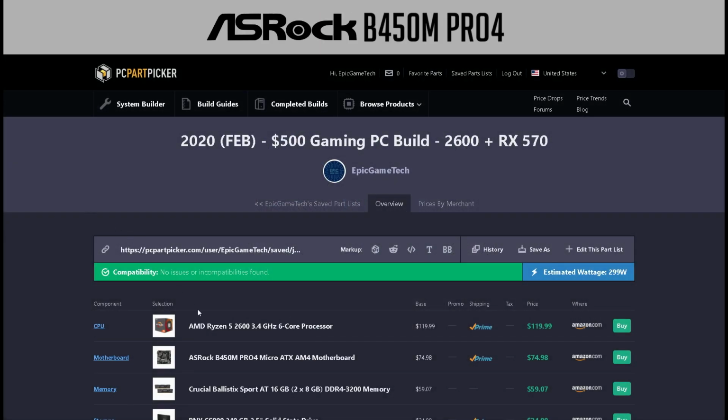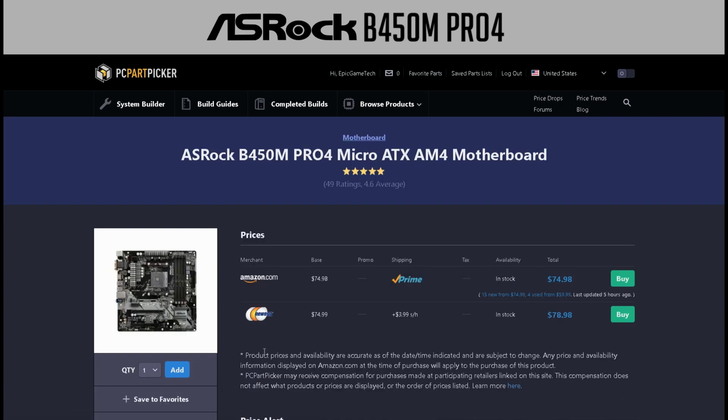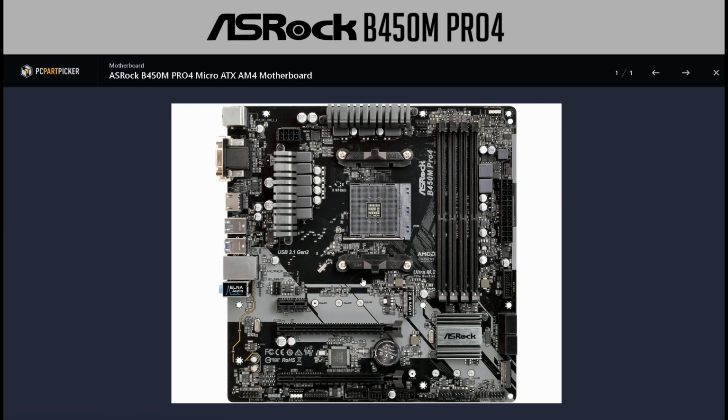As for a motherboard, I picked B450M Pro from ASRock. It's a budget micro ATX board, but make no mistake, it has quite good features, such as 4 RAM slots, which can help you out if your budget is even less than $500. I will get back to this later on. Also, it has a few M.2 slots, which is quite rare for a budget motherboard.